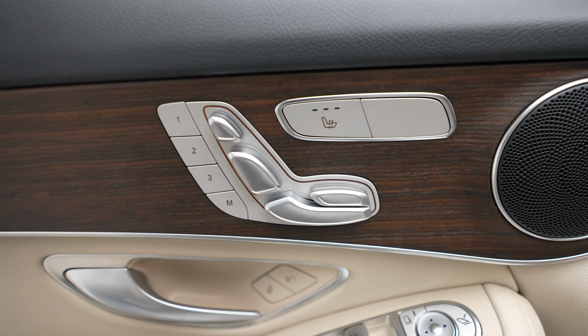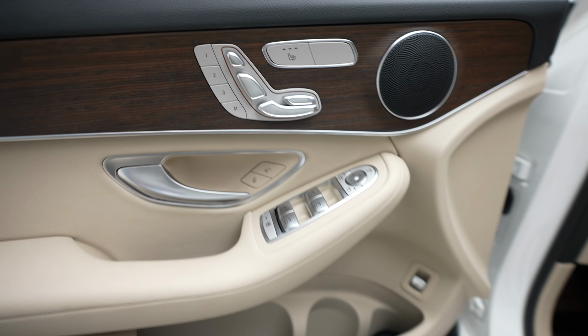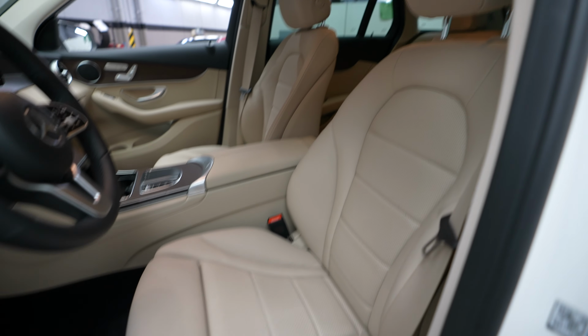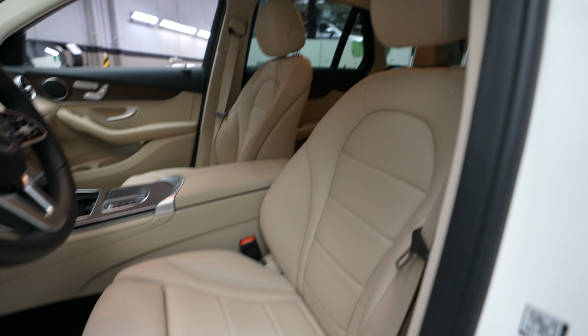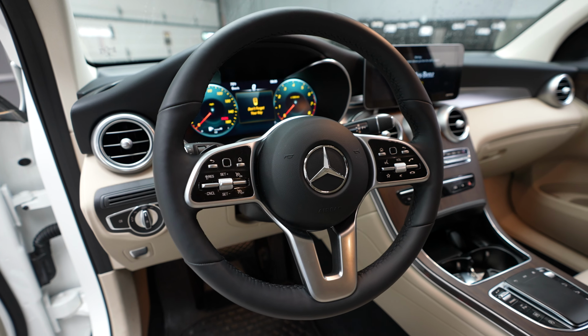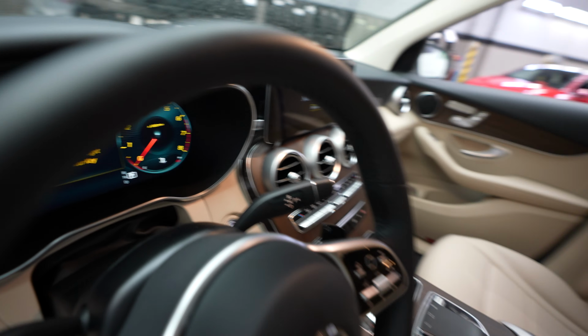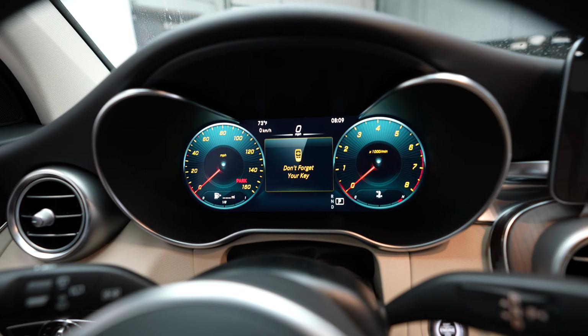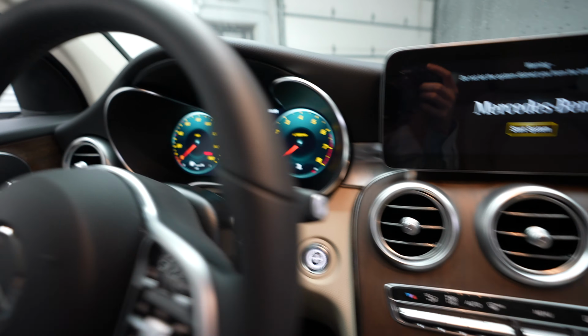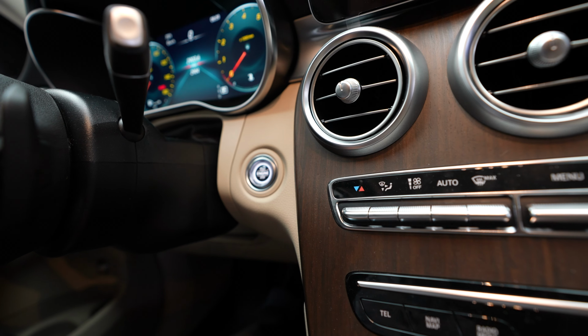memory seats with driver seat controls, driver door controls, driver seat, steering wheel, mileage in this vehicle is 2,903, and we have a push-button ignition.